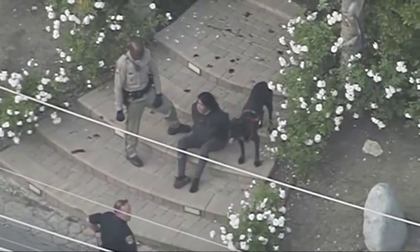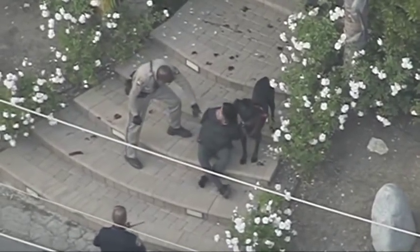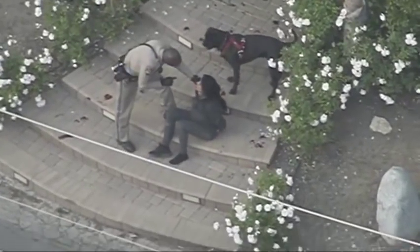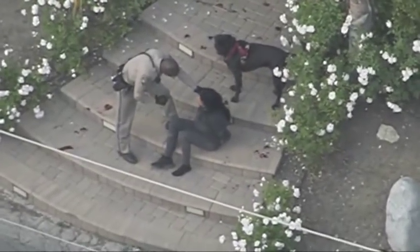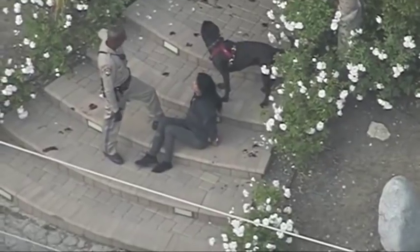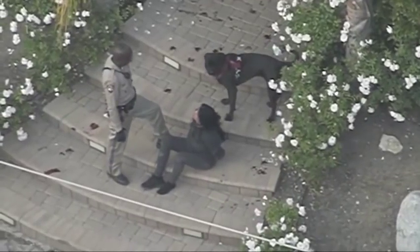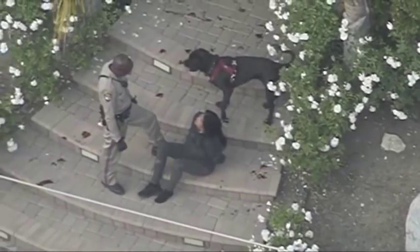So from this point, it does appear to be a female suspect. So initially we had heard that it was a male, pardon me. We had heard that it was a male suspect with a ponytail, but it does appear to be a woman. So a woman suspect and her dog taking off running there at the end of the pursuit. The pursuit coming to an end at the intersection of Tampa and Wells. She is now in the custody of the California Highway Patrol.